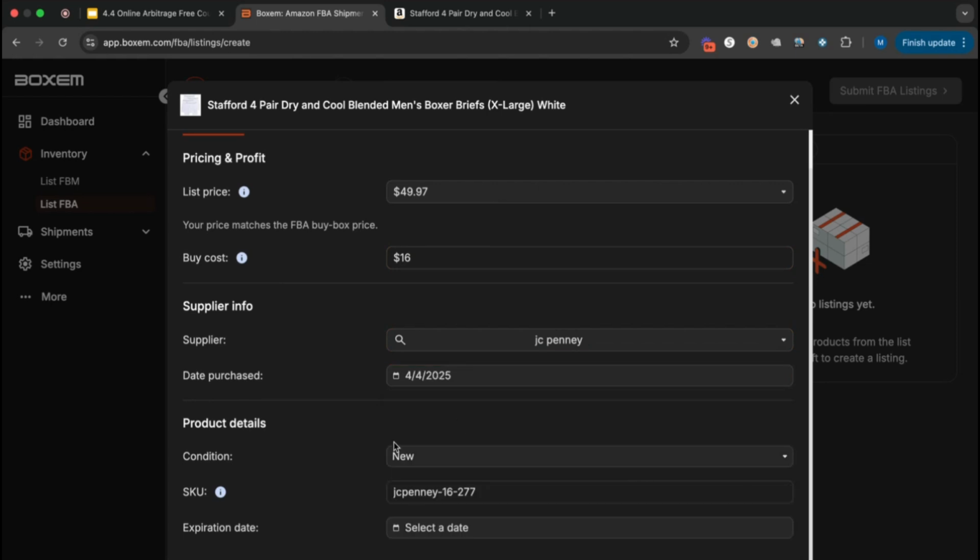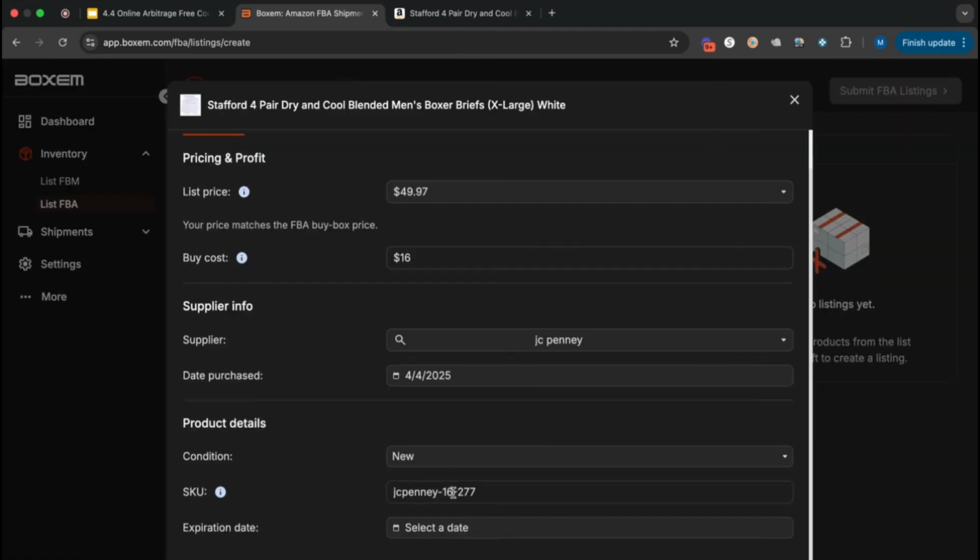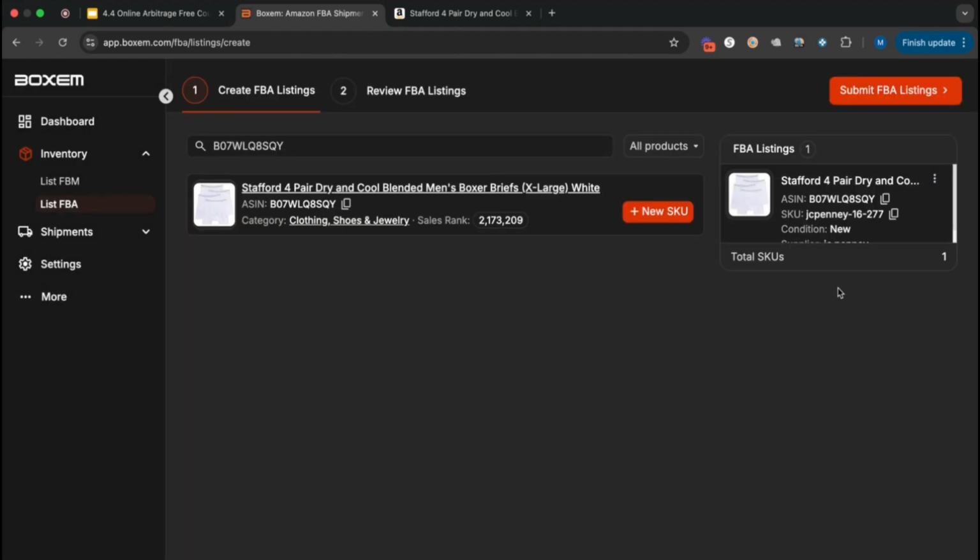So we do April 4th right there, condition new, and then it automatically generates a custom SKU that shows the source price and the buy cost right here as well. Expiration date, so you'll need to put that in for listings that do require an expiration date. Obviously, clothing's not going to. Then we just hit add listing right here, and then we hit submit FBA listings right here.